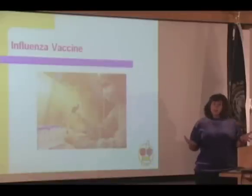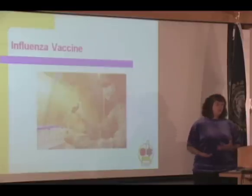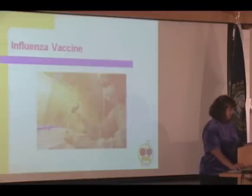So the World Health Organization, along with CDC and all of these organizations worldwide, make this determination, publish information, and each country then decides how they want to do their vaccines, what they want to produce, and when vaccinations are going to occur.